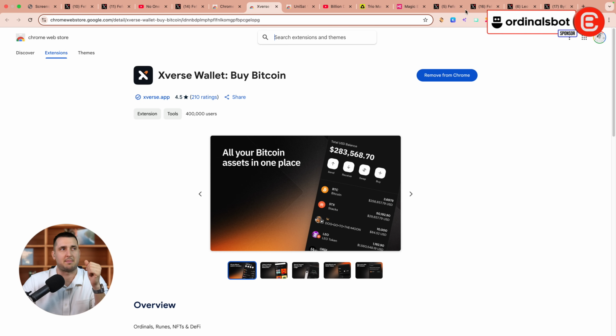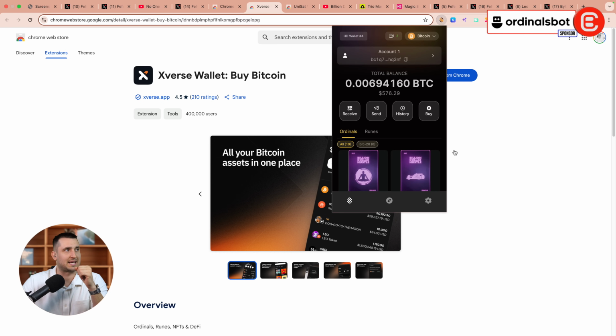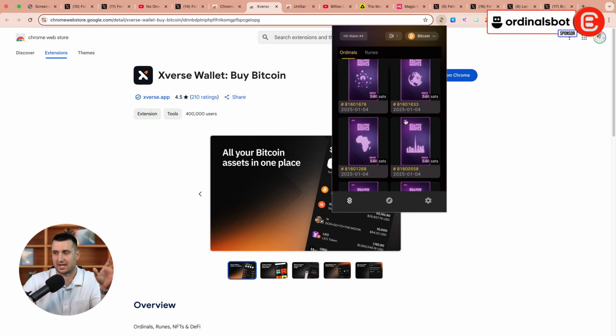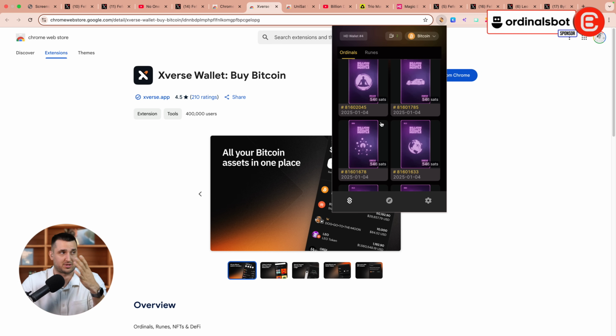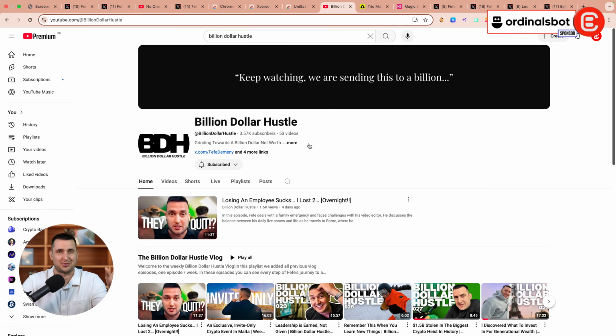You can just simply download them, add them as an extension, and it will show up in your wallet like this, or in your extension like this. This is actually an NFT collection. This is actually our NFT collection of the $1 Billion Hustle on the Bitcoin blockchain. So they're Ordinals. I have a vlog. I don't want to go deep into this, but I do have a vlog.